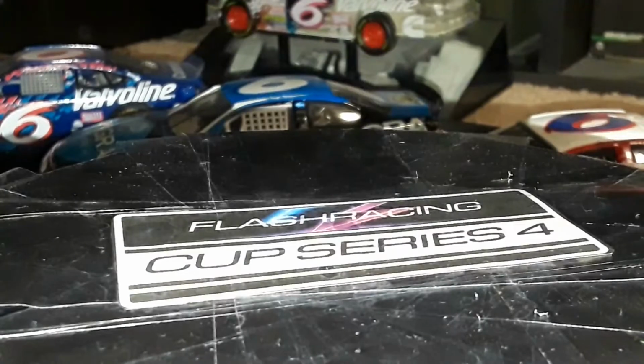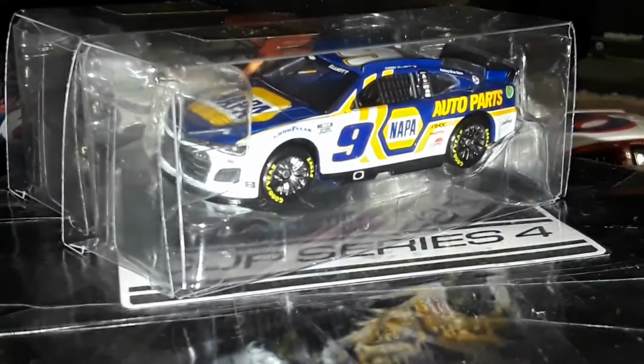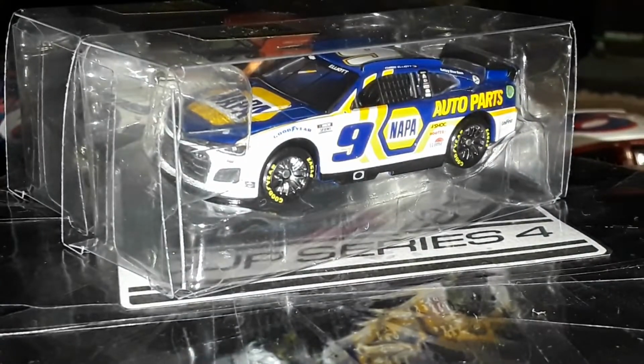And that will do it, guys. Those are all of the cars that will be competing in the Flash Racing Cup Series Season 4. And if we don't get to review all the cars, then that is what you will see of them until you see them on the racetrack. So these are all the Chase Elliott cars. And that's going to be it for today's recording.